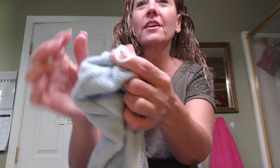The button goes at the back of the neck, and of course, when you flip your head over, your hair goes forward. Put the button at the back of the neck and get all your hair inside. Turn it a few times, and then just use the little loop here to go around that button.